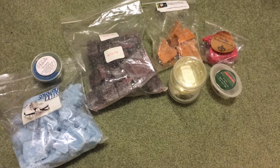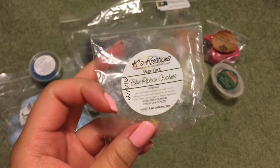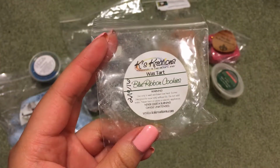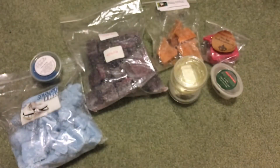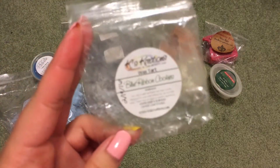And then I have Kay's Creations. This was a little fluted tart in Blue Ribbon Cookies. Again, another tart that is over 2 years old, and this one was amazing. On cold, it doesn't really smell like much. It kind of smells like a light bakery. Maybe you're getting a slight vanilla, maybe a slight bakery, but you don't really smell anything on cold.